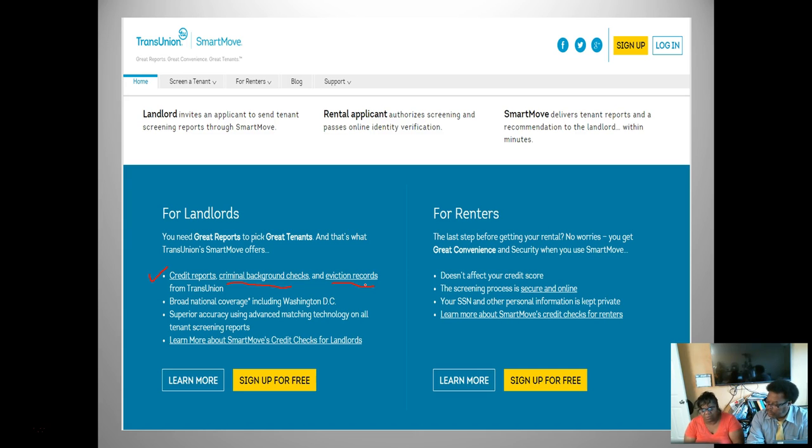And so it's just smart that they would put together a program like this, because primarily, historically, in order for you to get these kinds of background checks and eviction records and all that, you had to go to a licensed realtor. Right, you had to go to a realtor. They were the only ones authorized. Right. Well, now you don't have to spend that money. You can do it all yourself using this app.